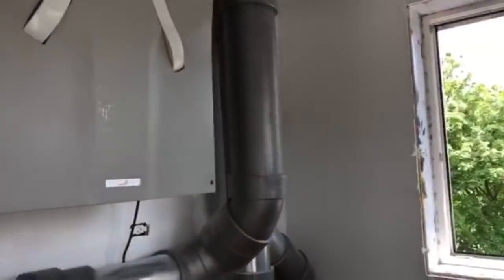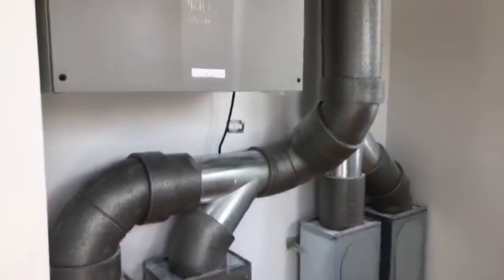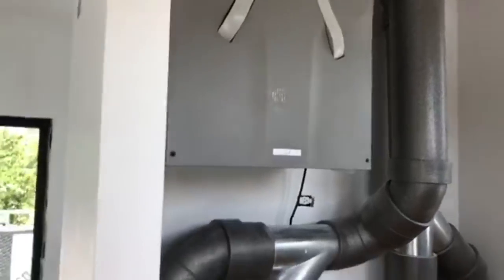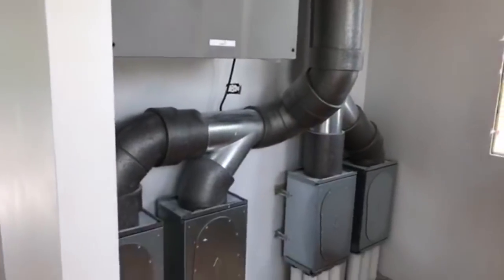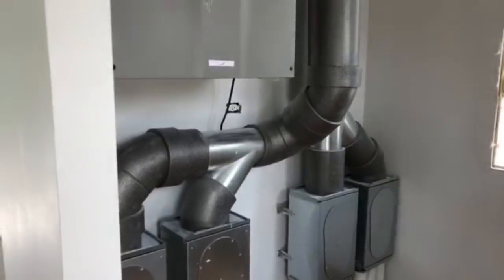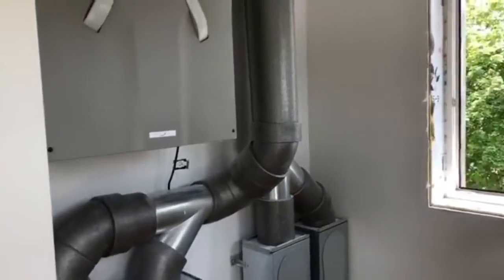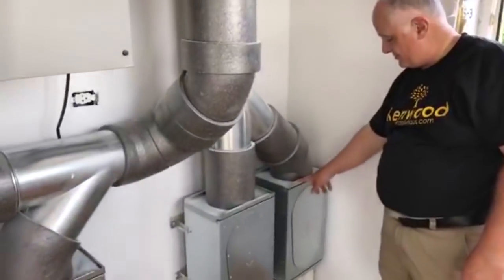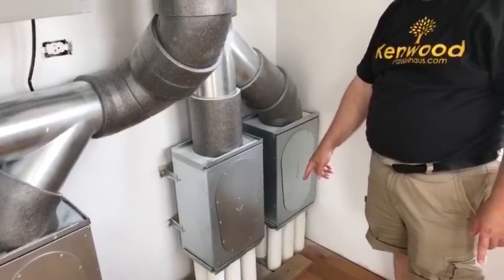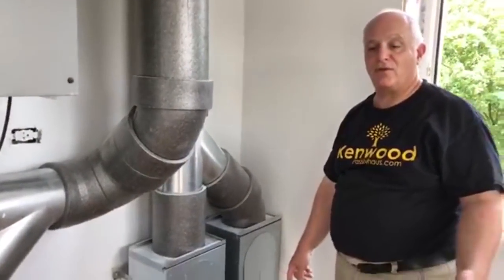This is the Zehnder unit. This is the Comfo 550. It's not working. It's not turned on. We haven't commissioned it yet. The air comes in continuously from right over there. It goes into the box on one side, and it comes through here, and it goes out to 12 different areas within the house. The areas being the living room, all living areas.